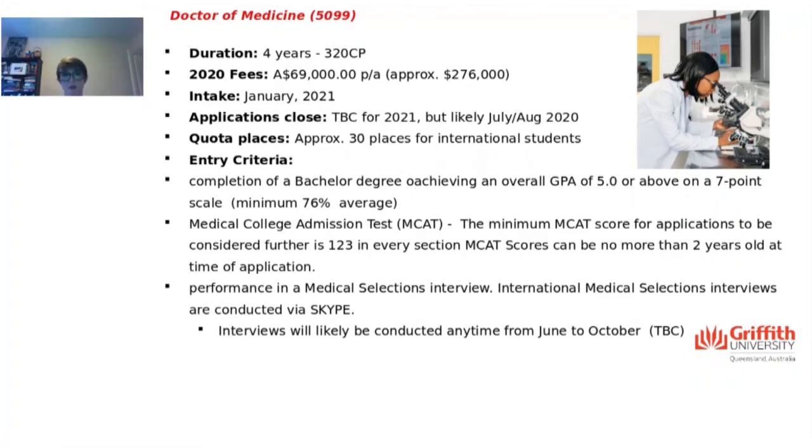Basically the philosophy for Griffith, and particularly the medical school, is that we want students who we know can handle the workload. So a 76 average shows us that you can handle the workload, but we're also looking for a well-rounded student. So we don't just want students who are super book smart, but then can't work in a clinical situation under pressure or can't communicate with people. So having a well-rounded student is important to us.